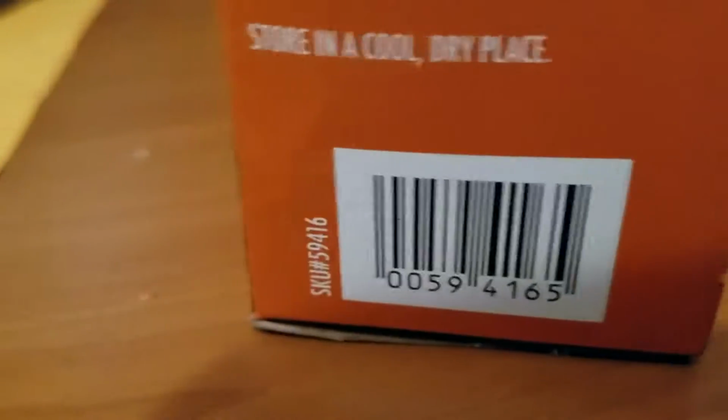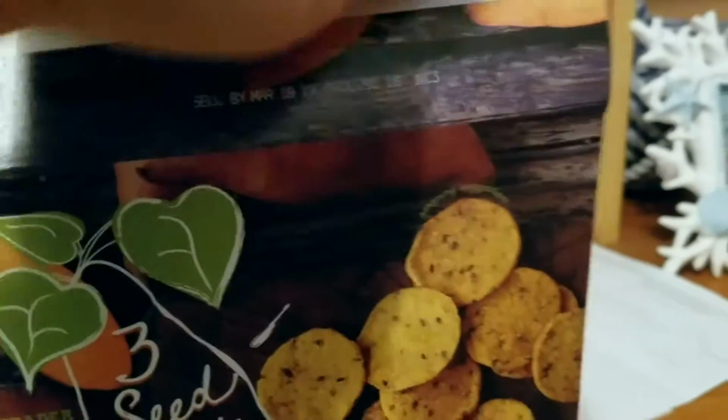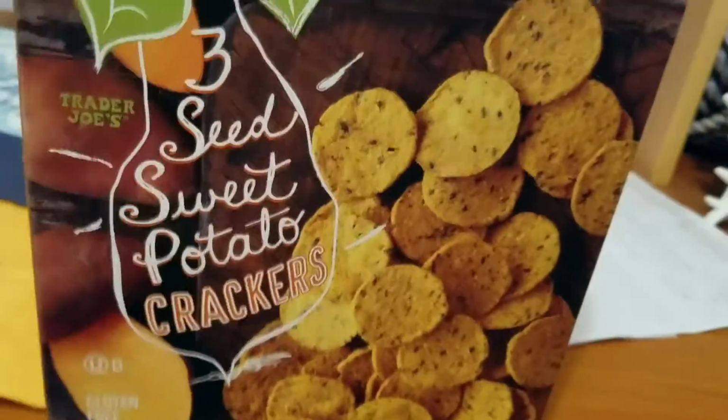And then there's the barcode there on the bottom. And then we have the sell-by date, March 18th, 2019. So plenty of time before these go bad. And they have the easy to close top. I always close it the wrong way, but the flap is supposed to go into here. You guys can see. So they store really nicely.